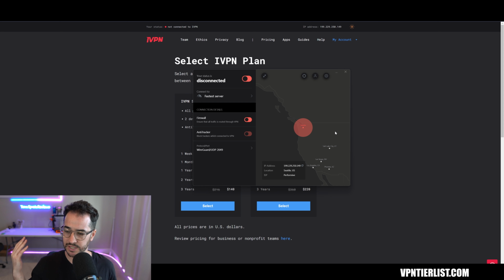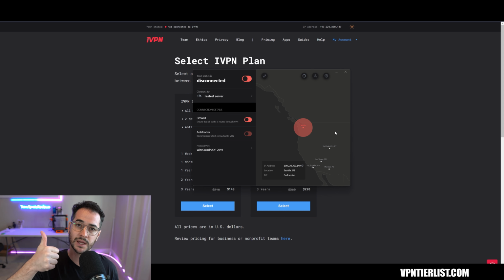Overall though, the application has the fundamentals and it is very nicely laid out and usable. I actually like the layout and interface even more than something like Windscribe, which I'm going to be reviewing next. So overall, not too shabby.